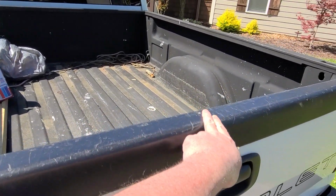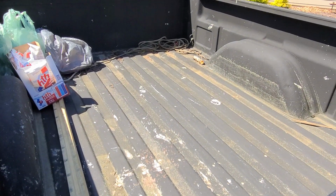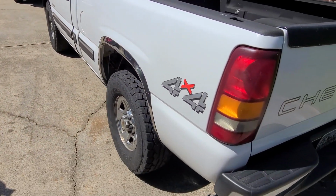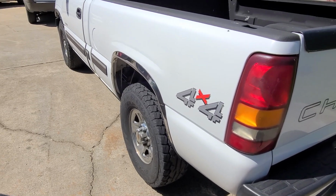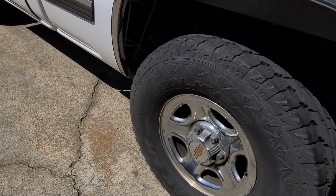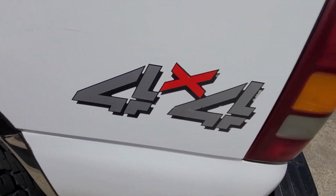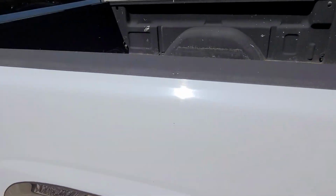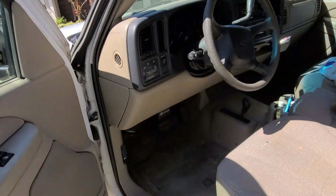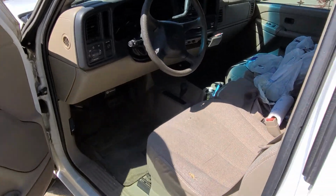You can see it's just got a little bit of scratching here and there. But the original bed Rhino liner in there is still looking good. This thing is straight as an arrow, man. Nice truck. Got a nice set of Falcon Wild Peak tires. Yeah, buddy, she is a pretty truck. Let's pop the hood. Looks like we got the tan interior.